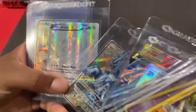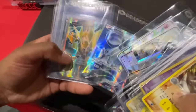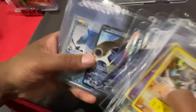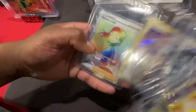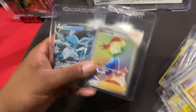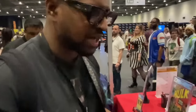We've got a Gyarados, Metagross, some Tag Team Full Arts for the Reshiram, Dialga. Oh, you know I love Dialga, guys. Got some Shinies from Hidden Fates, some Full Arts from XY. Is that XY? That's basic XY, I think Japanese. Some vintage Japanese now. Some more Tag Teams, this Raichu, Chirachi, and then these two we pulled in those Evolving Skies packs. I'll get these graded and give them away, so that'll be given away when we get these back.